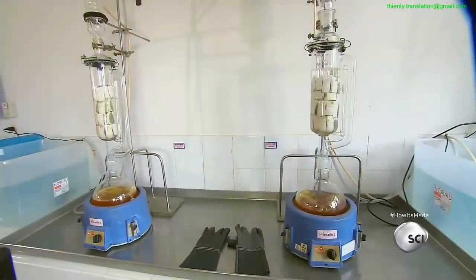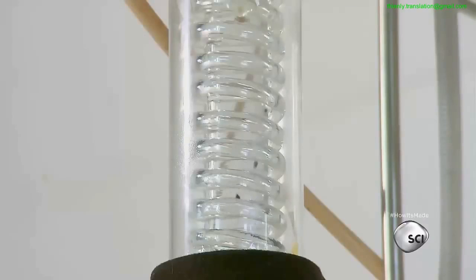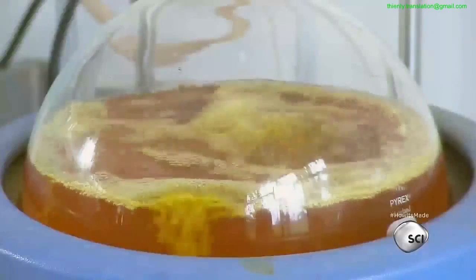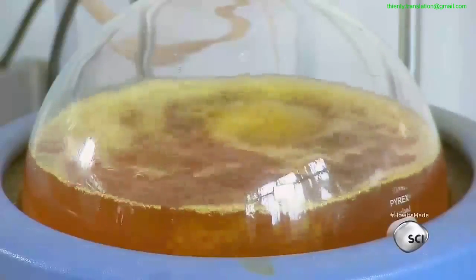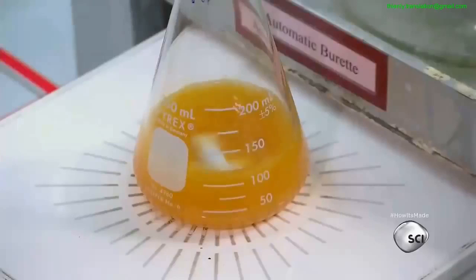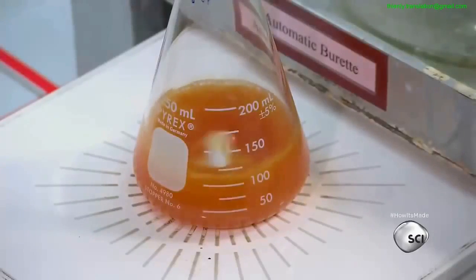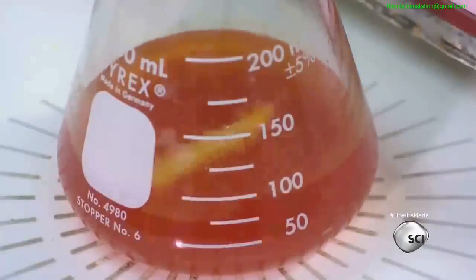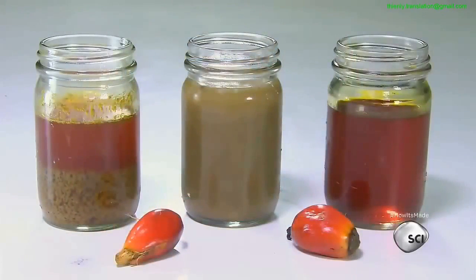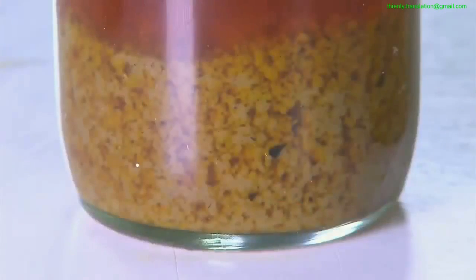In the lab, they now test samples to determine the oil extraction rate and confirm that the yield is good. They also analyze the oil's purity and the amount of free fatty acids. They confirm that the batch is of good quality. This crude palm oil has gone through many stages of purification, and although tests confirm it, the difference is also plain to see.